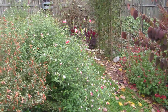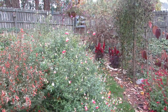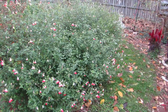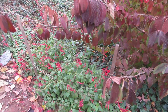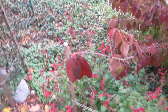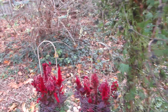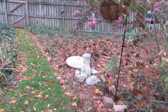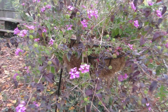And then there's about 5 or 6 hot lips plants right there. And they're really blooming nicely. And right here is Roman red salvia. It looks pretty good too. And this is a cardinal vine. And there's celosia, 2 celosias. And another lantana, the luscious grape it's called.